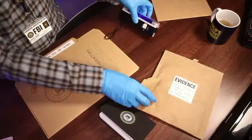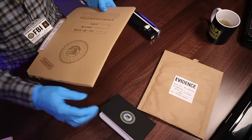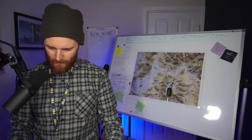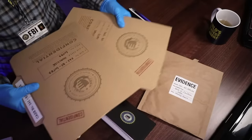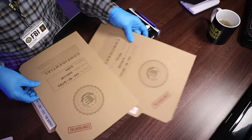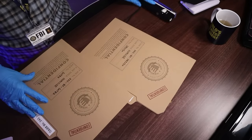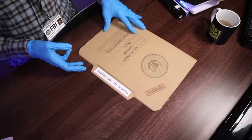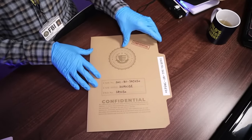We have a really cool looking case file here, which is homicide. Yeah. Oh, we got two case files. So these are for the two victims, obviously. So we're going to go through some case files now and have a little look. What should we start with? Let's just start with this one first. We'll put that one to the side for now. Let's open up our case file.